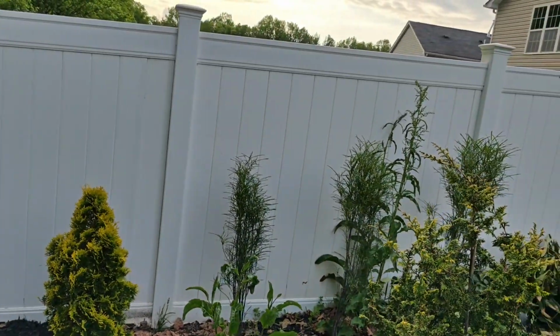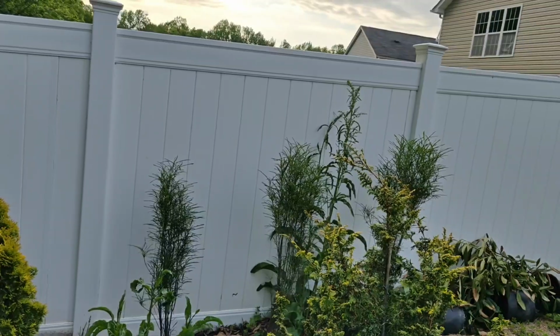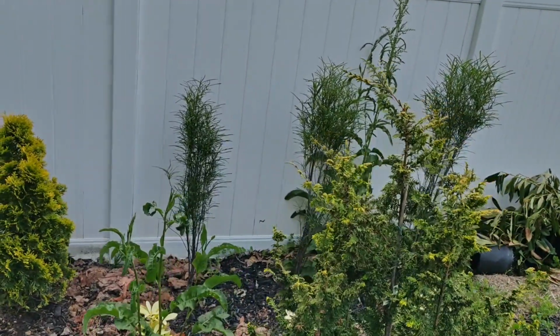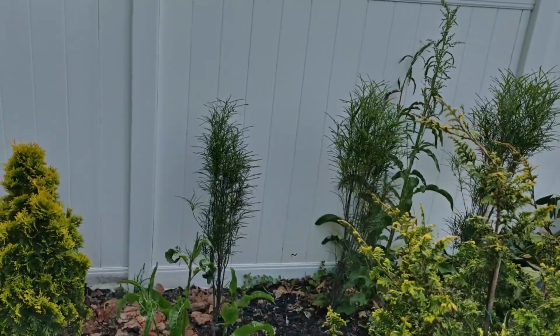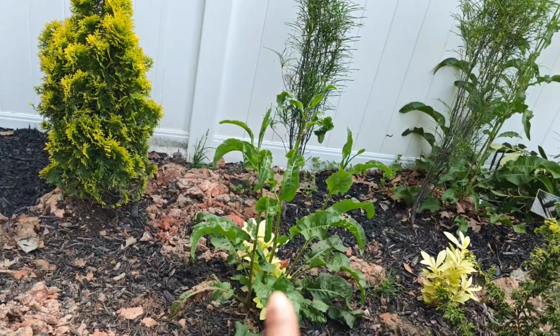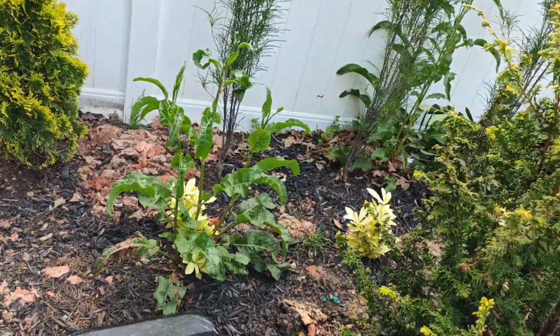Along the back wall here, y'all, this is still a work in progress, so please ignore the gigantic weeds. I have not done anything over here yet. This will be next week's project. But I do have 3 buckthorns planted in the back, which will be coming out, along with 3 sunshine anise that will also be relocating.